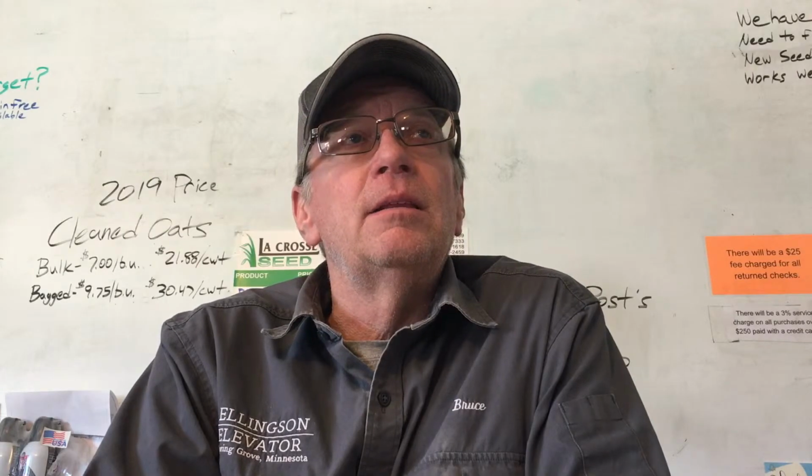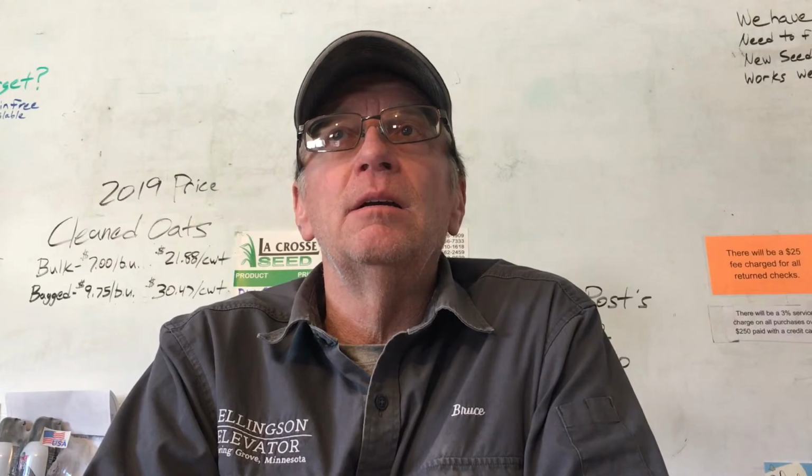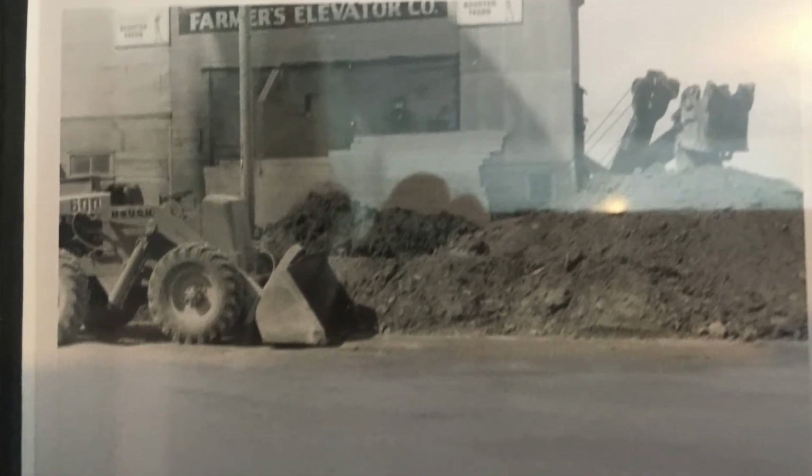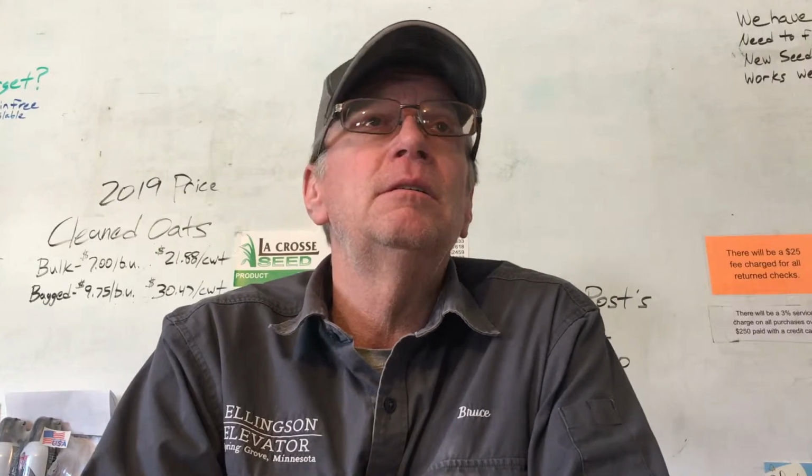I would guess down the road it may get sold again. It's hard to tell. It just all depends on how things go. It is about the last small elevator left in the area. As far as I know, all the other ones have been bought up, like the co-ops and stuff.